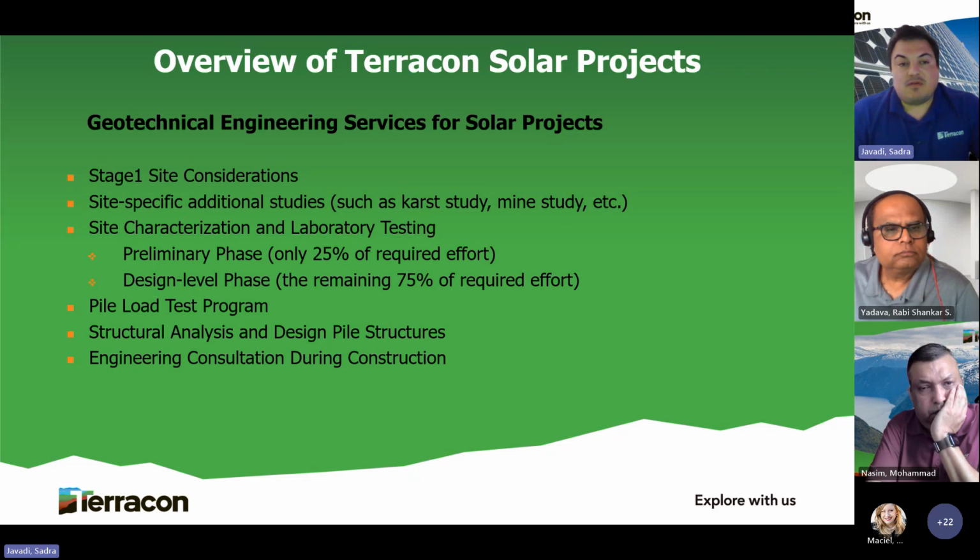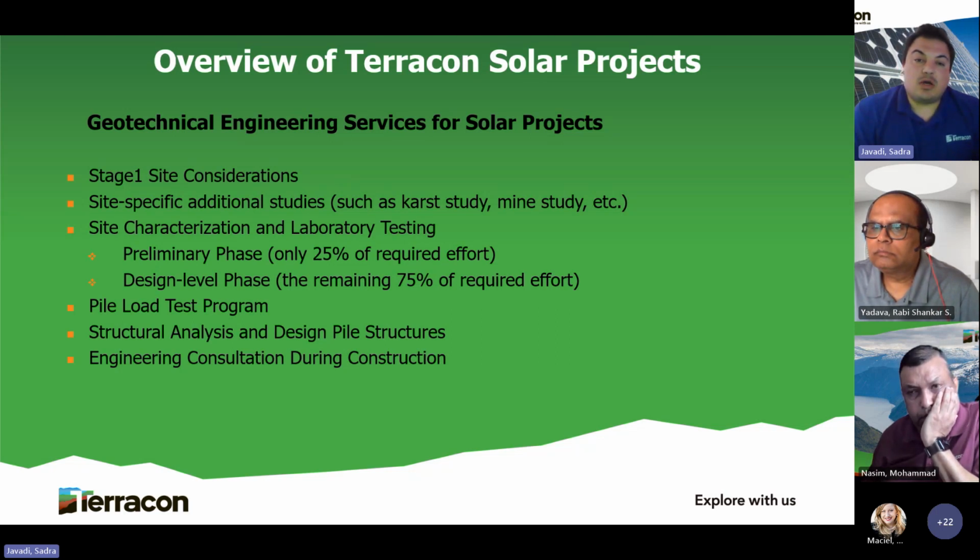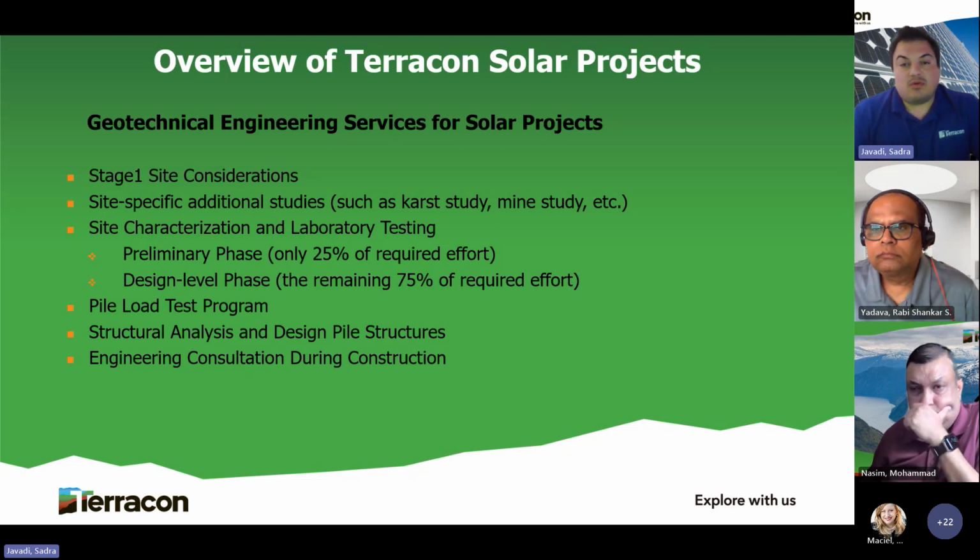The next step definitely is the field exploration and laboratory testing or field testing. Terracon has developed a table of suggested scope of work specifically for solar developments. That table is based on the acreage or design capacity of the solar sites. We usually recommend our clients go for 25% of the required effort in their preliminary phase. In that case, we can have a little bit more detailed information about the geology, geohazards, or the site condition. And then the next phase is going to be the design level, and we would cover the remaining 70% of the effort during the design level.